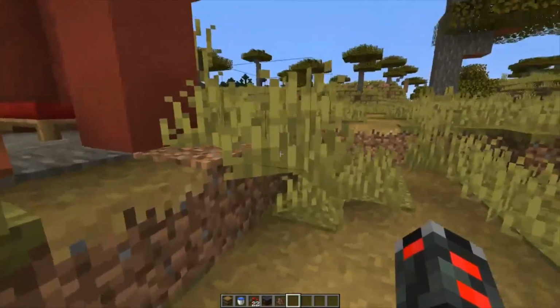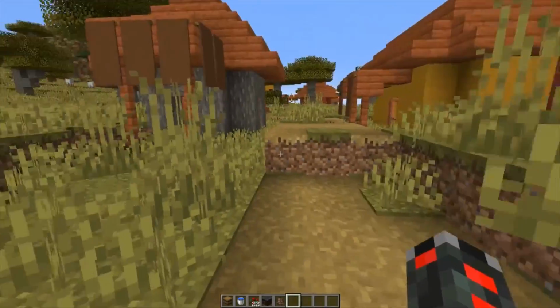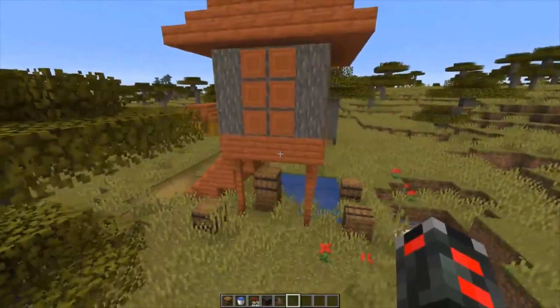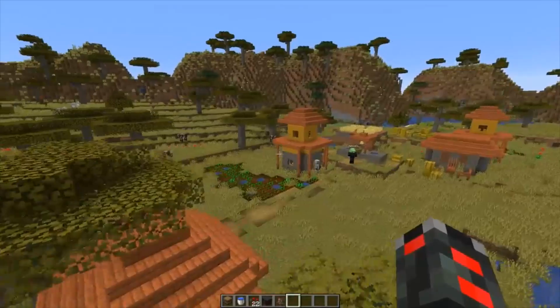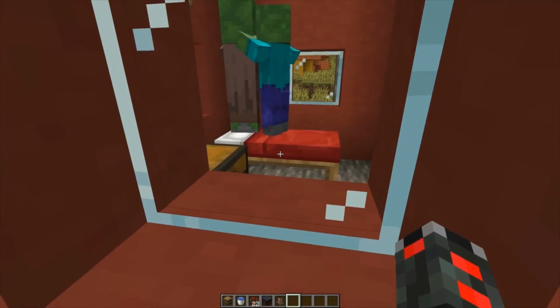You can also see some terrain, or some of the generation is not really fully working. We got some floating grass here and so on. This is an interesting structure, looks really cool though. Yeah, kind of like where things are going with this new village redesign. Here, more colorful version as well.